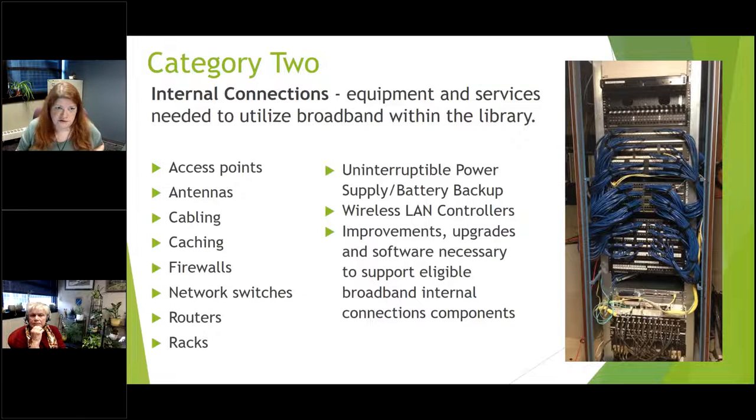Category 2 is all those internal connections, all the things that Holly was just talking about using the Gigabit Libraries toolkit for, finding out what are all these pieces of information. And there's a picture of a nice looking network set up on a rack with all the wires really nicely wired up and kept neat. Maybe yours looks like that and you're lucky. Maybe it's something in the dust under the table somewhere. But it is anything and everything inside the building that will help you make that internet work.